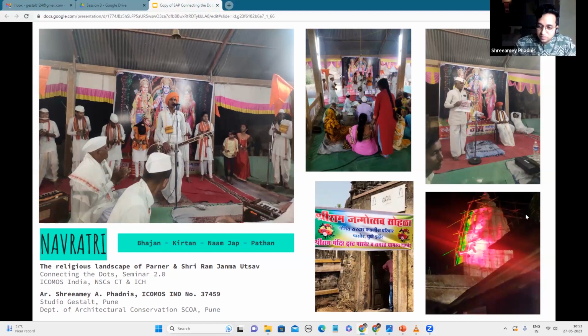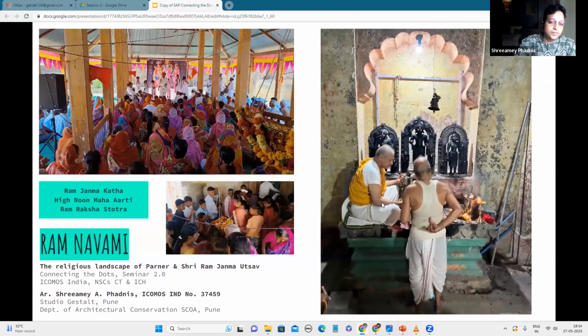You can see over here, this is from this current year. This year's Ram Navami was in March, and Gudi Padwa was on 22nd March, if I'm not mistaken, and 30th March was Ram Navami. And this photograph is taken from then, where you can see the lighting and all. You can also see the banner over here. So the entire place becomes very colorful. There is a pandal, Zumbars are there. The entire place gets a very festive look. On the day of Ram Navami, after the first 8 days when all of this bhajan and kirtan happens, the 9th day is basically Ram Janma.